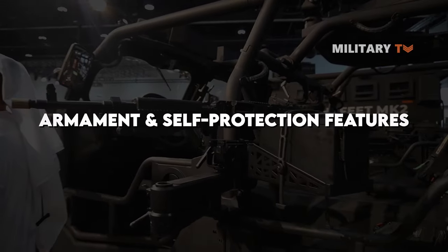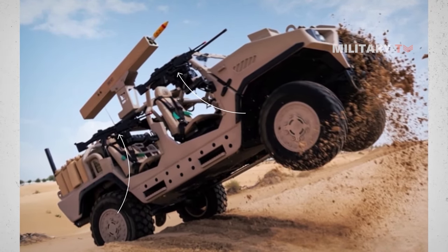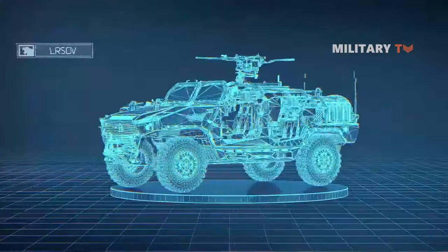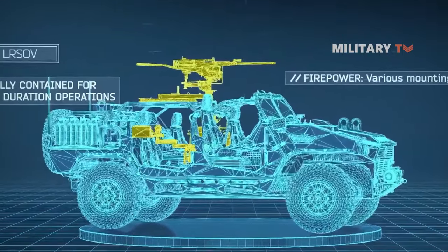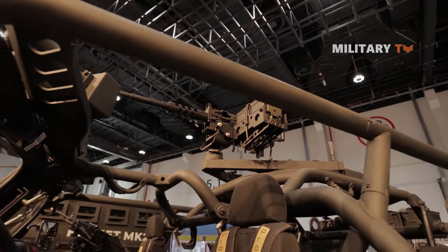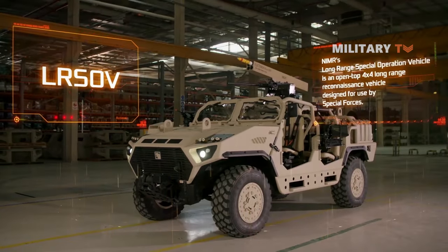Armament and self-protection features. The AJBAN LRSOV is outfitted with multiple weapon mounts situated on the vehicle's hull, capable of holding high-caliber machine guns. A heavy machine gun is centrally mounted on the roof at a high angle to target enemy fortifications with extreme accuracy. Additionally, the vehicle can be armed with automatic grenade launchers and small rifles to enhance its firepower. To improve the vehicle's survivability, the LRSOV can be equipped with optional ballistic and blast protection systems.